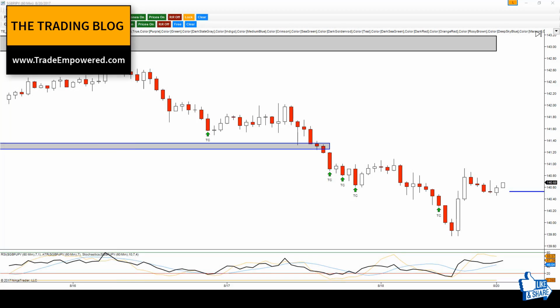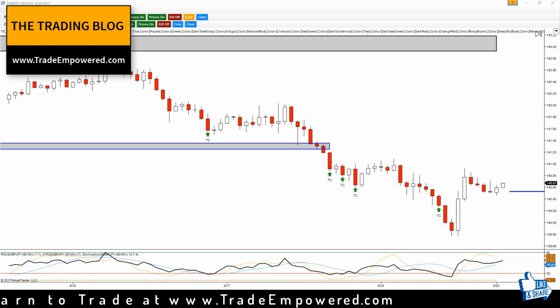Hey guys, Akil here. It's 6 o'clock on Sunday evening, about an hour after the opening, and I'm looking here on the pound yen. Now, this week I decided not to do a Forex market preview. I want to just spend some time with the family, spend some time working on my own trading, but this is one of the pairs that I was going to talk about.